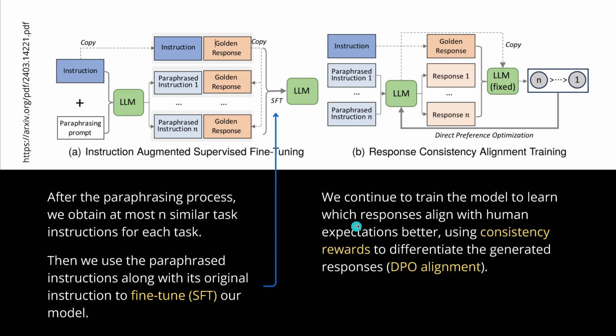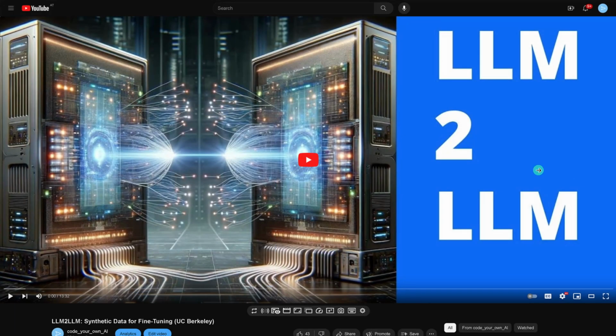continue to train the model to learn which responses align better with human expectation. And we do this by using consistency rewards to differentiate the generated responses. It looks simple, but remember, we are again in synthetic data generation. And you might say, hey, wait a minute, in your last video you were already talking about synthetic data for fine-tuning when LLM talks to LLM.